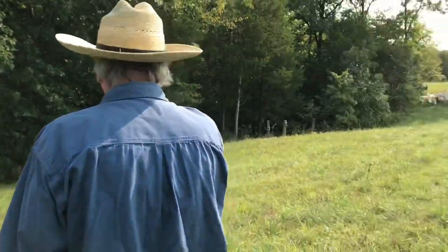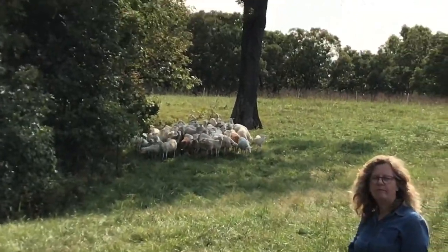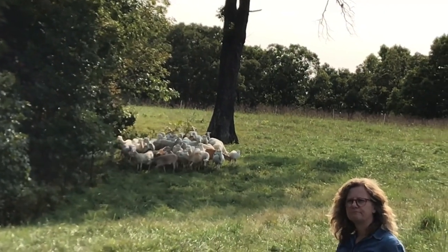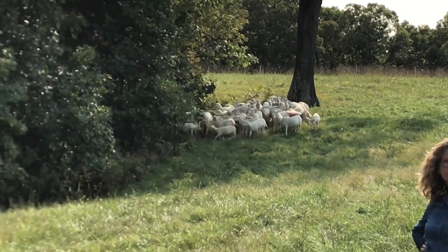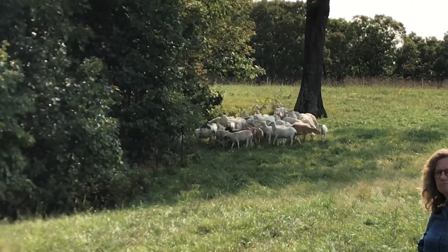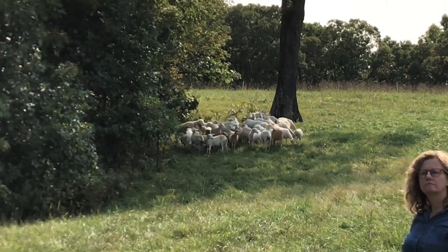See how the sheep are bunched up? If you ever come out and look at your sheep and they're all bunched up, there's some issue. They're looking at us as the predator right now, and they've all gotten together in one group. If they're all spread out, they're comfortable. But if you see them grouped up, something's gone on, and we're different out here, and they're not used to a big group like this.